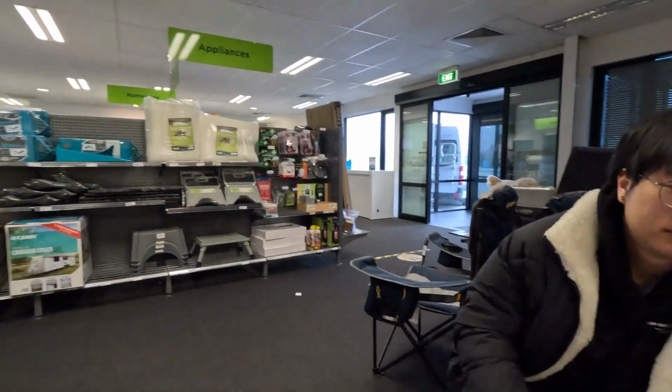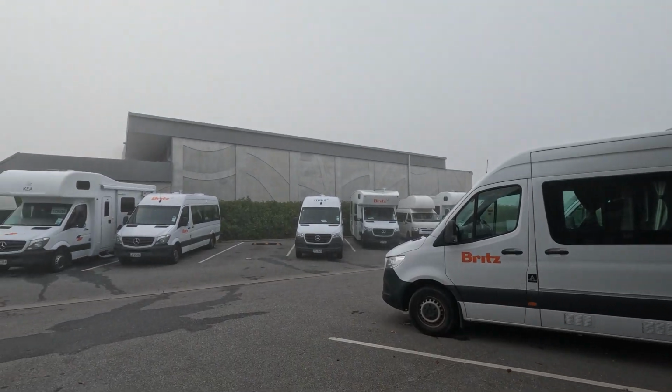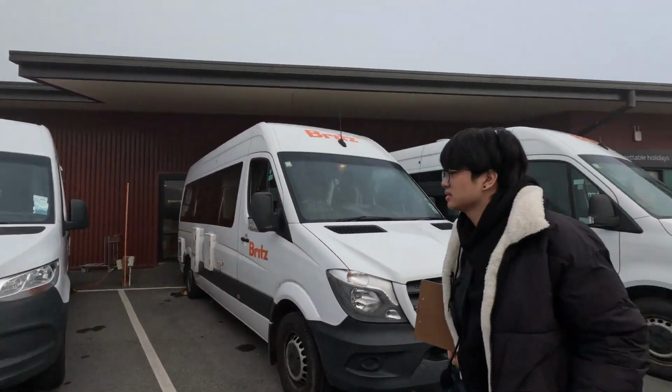We're at the camper van. Camper van. So all these rules and stuff. We're so excited. This is a baby.